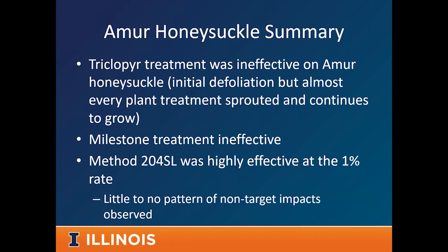We found that Method 240 was pretty highly effective at the 1% rate. The lower rates were not as effective and didn't meet what we would consider a successful treatment. The one thing about Method, if you are familiar with that herbicide, is that there is some chance of, or worry about, non-target impacts, it moving to adjacent plants. So we looked at that and monitored adjacent plants, especially trees, for impacts. At year one, we did see some leaf curling on some of the adjacent trees.